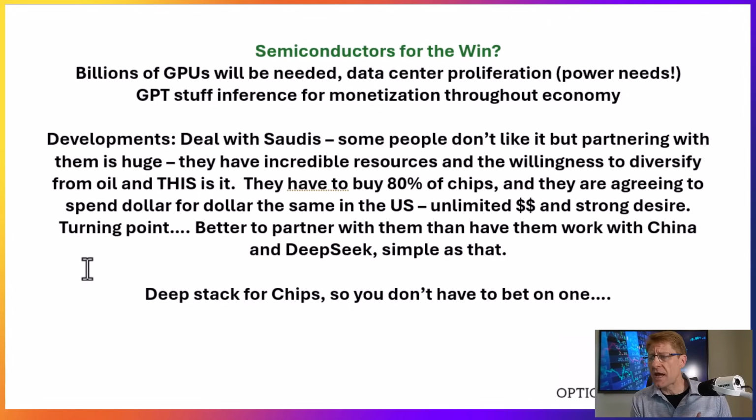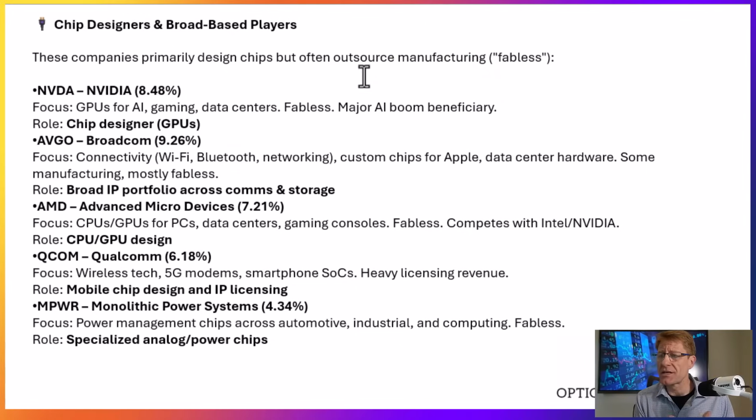So, deep stack for chips, so you don't have to bet on one. Let's take a look. You've got all kinds of names in the SOXX. Remember, the SOXL is based on the SOXX. So you've got the chip designers, broad-based players. You've got NVIDIA, of course, AVGO, and AMD. Those have really been the sort of three major horsemen, I would say.